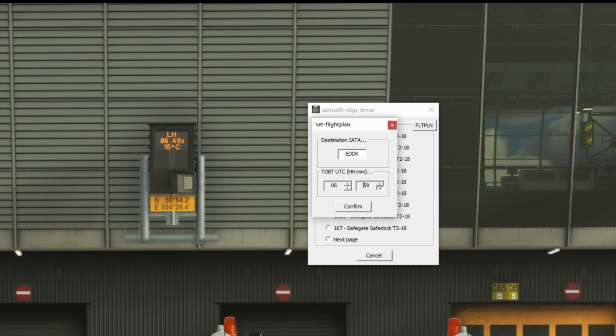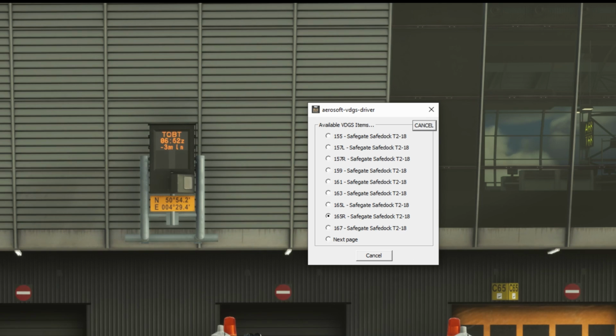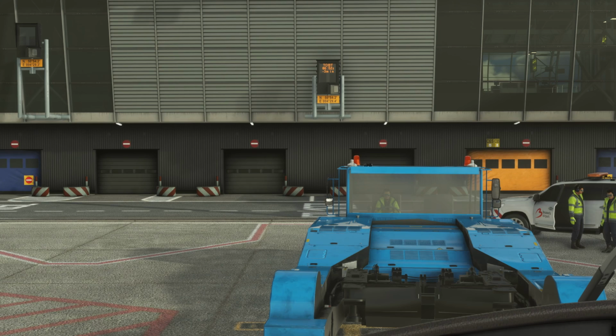I can now adjust my off the blocks time. It was 22 minutes. I want to reduce that. I'm going to make it a couple of minutes. 06:52 Zulu. Time is always entered as Zulu. That's it. It should now display my off the block time, which it's doing, 6:52 and -3 minutes.